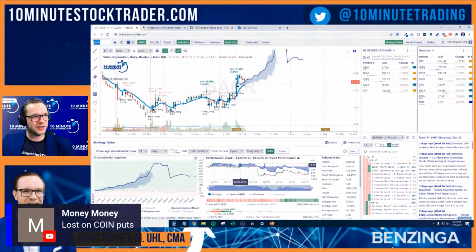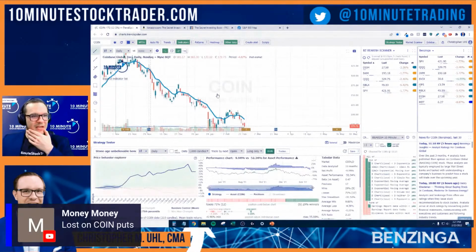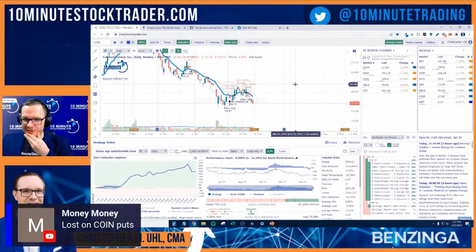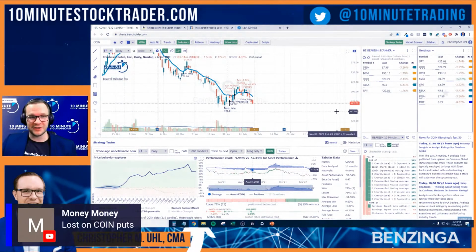Coin puts. Money. Coinbase. You lost on coin puts? Maybe your time frame was off. Sometimes that happens, you know. But let's take a look at it. This is down 52% in the last 1,000 candles. But if you're following the strategy, you're only down 9%. I mean, I guess that's a consolation, right? Either way, this is not one I would be interested in definitely going long. We got earnings coming up soon, so be prepared for that.